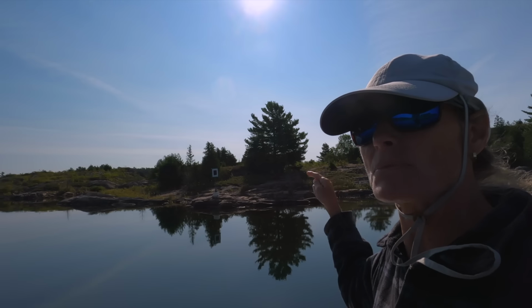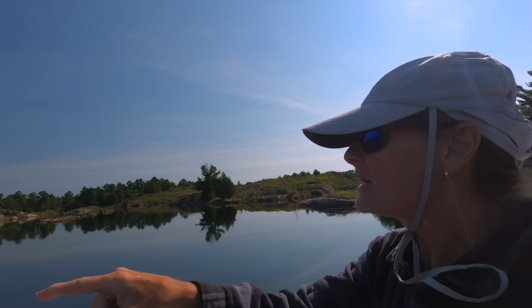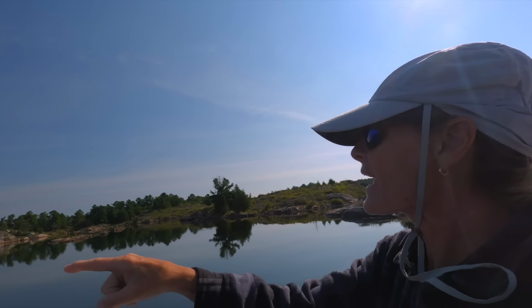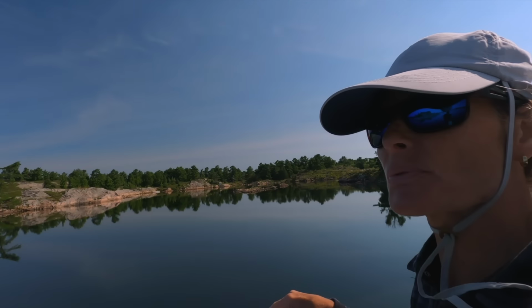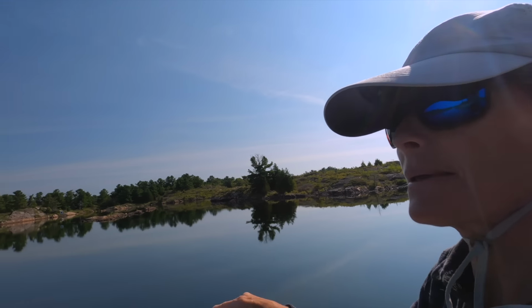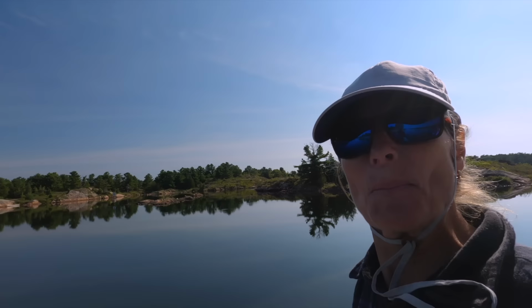On this side, we have Obstacle Island, and it is a gamut of submerged rocks and zigzags that we have to make all the way through here. So I'm on the bow, keeping an eye out for rocks for Michael. It is a bit of a nail biter.